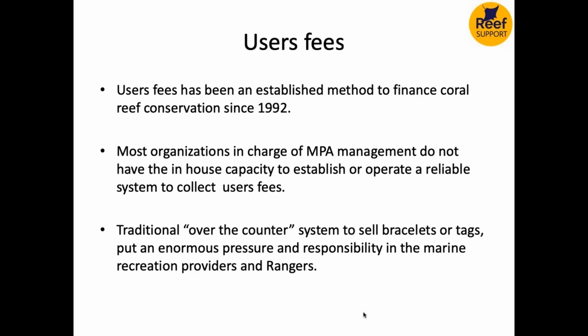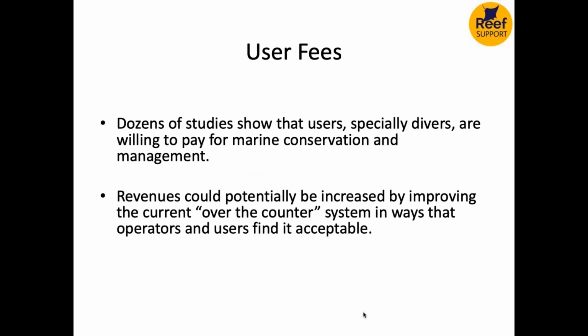Besides traditional over-the-counter systems to sell bracelets or tags or the like, put an enormous pressure and responsibility on the operators, on dive operators, and also on your rangers, because they sometimes have to manage a large amount of money over the counter. On the other hand, dozens of studies show that users, especially divers, are really willing to pay for marine conservation or management. Divers really understand what this is about, and they're happy to pay.